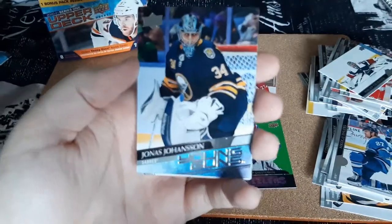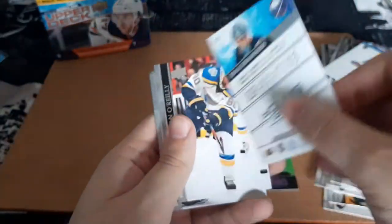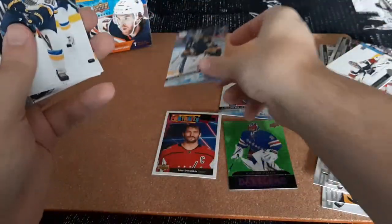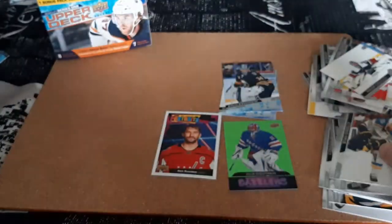We have Jonas Johansson, Young Guns. That's really cool. I did not get this one. At least it's not the inserts that are doubles as well. That would suck. But that's really cool. I like getting goalie cards, and getting a goalie Young Guns is awesome in my opinion. I'll put it right on top. Ryan O'Reilly, Kapanen, and Tanev.